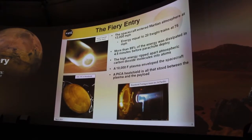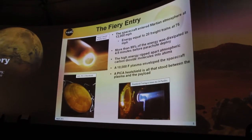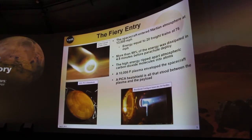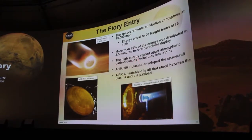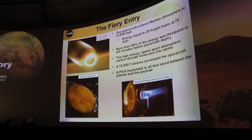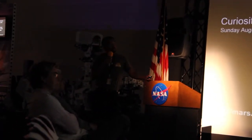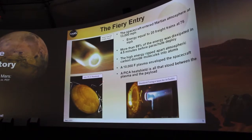That's megawatt hours of energy, and 99% of that energy is dissipated during the first 4.5 minutes before the parachute deployment. And that energy goes into ripping apart the molecules of the atmosphere of Mars. The carbon dioxide molecules get ripped apart into atoms. A plasma is formed, about 10,000 degrees, around the spacecraft. And the PICA heat shield that we developed here is all that stands between the plasma and the payload during that 4.5 minutes. A significant amount of test, analysis and simulation on the largest supercomputer goes into really designing this heat shield.